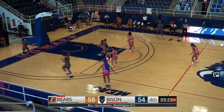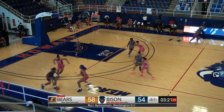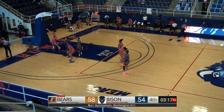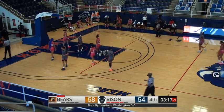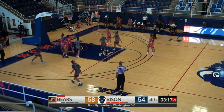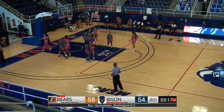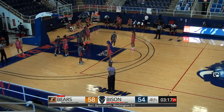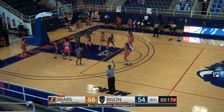Lady Bears still hanging on to a 4-point lead with just over 3 minutes remaining. And the pass is stolen and will remain Howard Bison basketball. That's the way to come out of the timeout. You turn them over and get the basketball right back. Coach Wanika, the associate head coach in Morgan State, not happy with that effort out of the timeout for the Lady Bears.